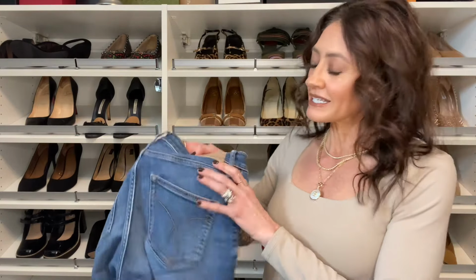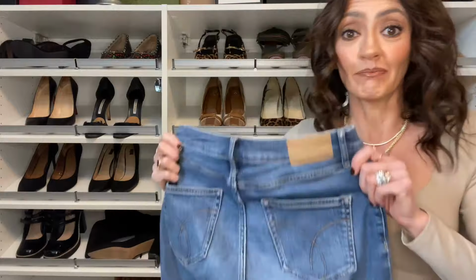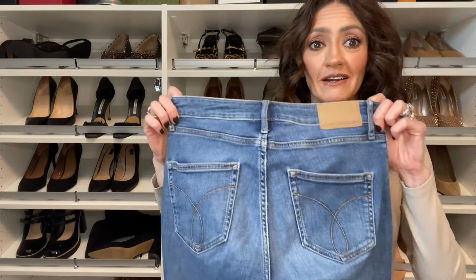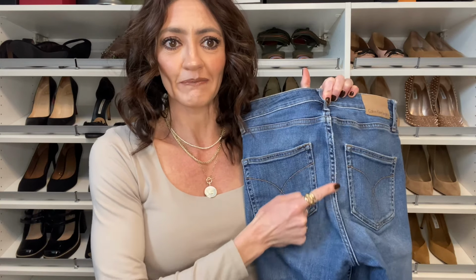So yeah, what I know about butt pockets is powerful information now, and I can use that moving forward. When you look at the butt pockets, how far away they are from your butt seam, I like it. What is that, 1.5 inches? That's great. That's a good pocket placement for my butt to feel lifted.